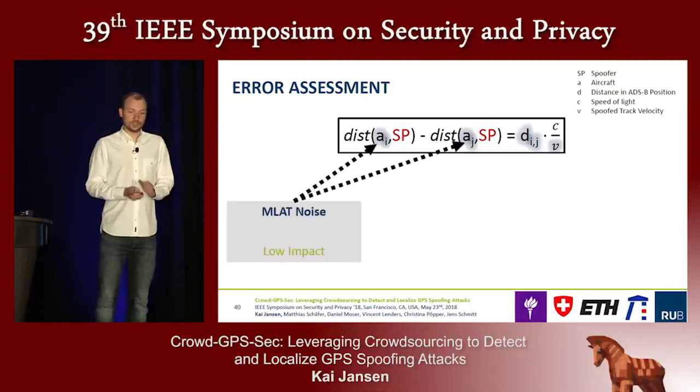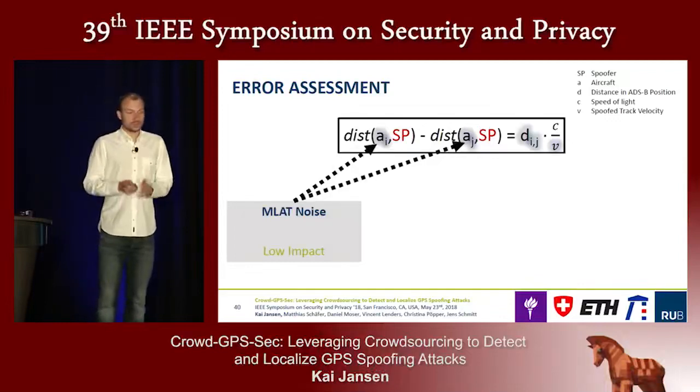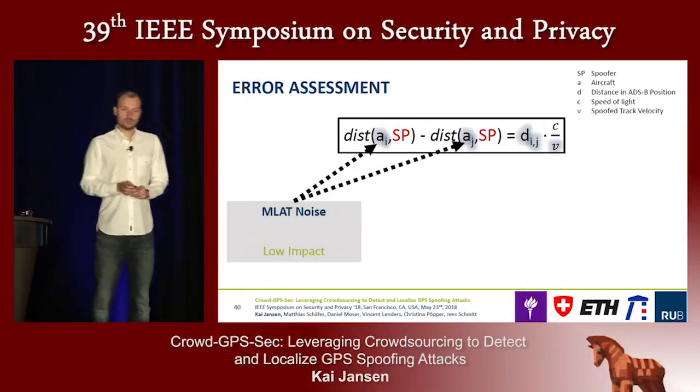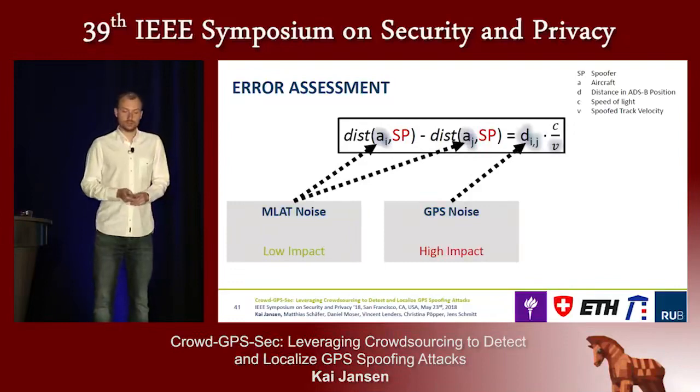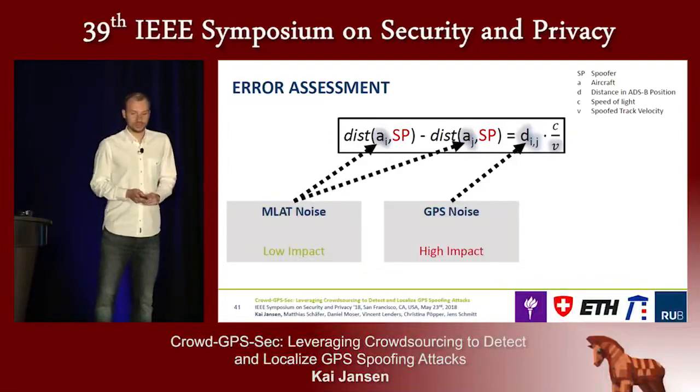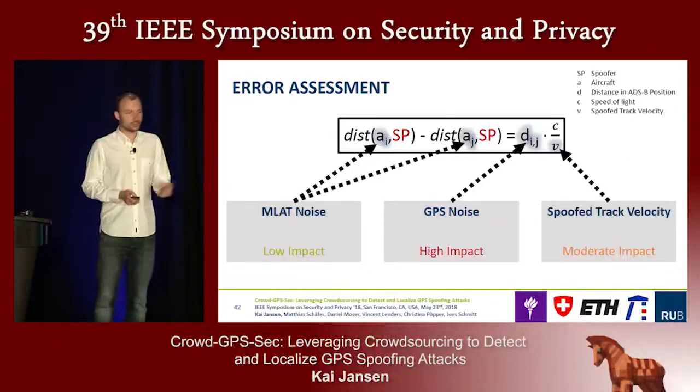First of all, there's the noise or the error in our MLAT system. We analyzed it to have a very low impact on the spoofer localization accuracy. On the other hand, the error in the GPS noise in the ADS-B positions, or in the differences in the ADS-B positions, was analyzed to have a very high impact on the localization performance. And lastly, the spoofed track velocity also has an impact on our achieved accuracy. However, we analyzed it to have only a moderate impact.